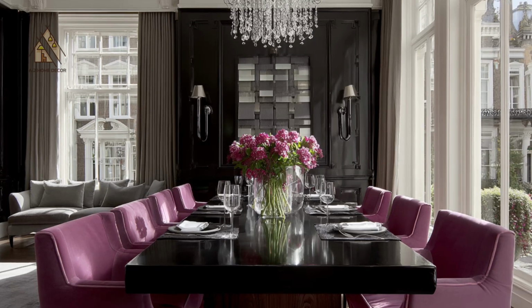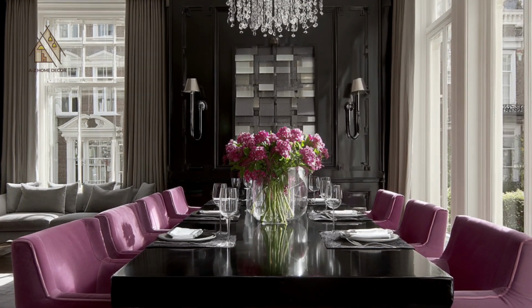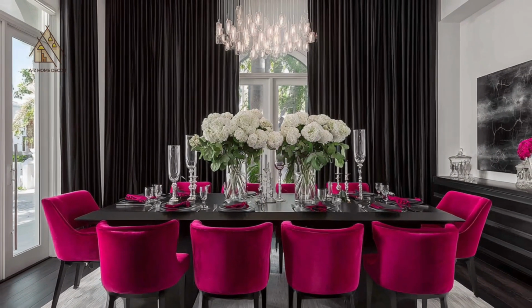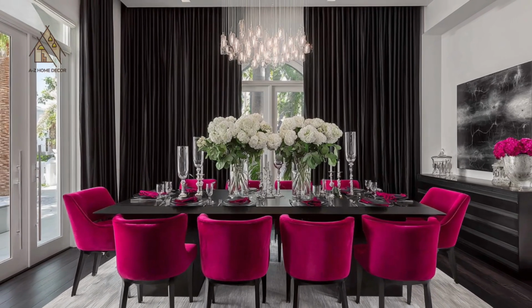Even the smallest touch matters. A fuchsia cashmere throw. A silk-lined drawer. A lacquered tray. When textures are chosen with intention, they add more than style, they add atmosphere.